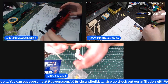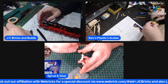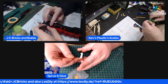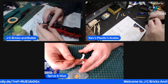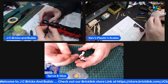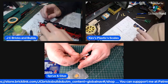Right, there we go. So I get this side sorted out now. I didn't think these rubber bits would be fairly difficult, but they've proven to be a lot harder than I thought. Things normally are, James. Aye. Right, so that's that bit.